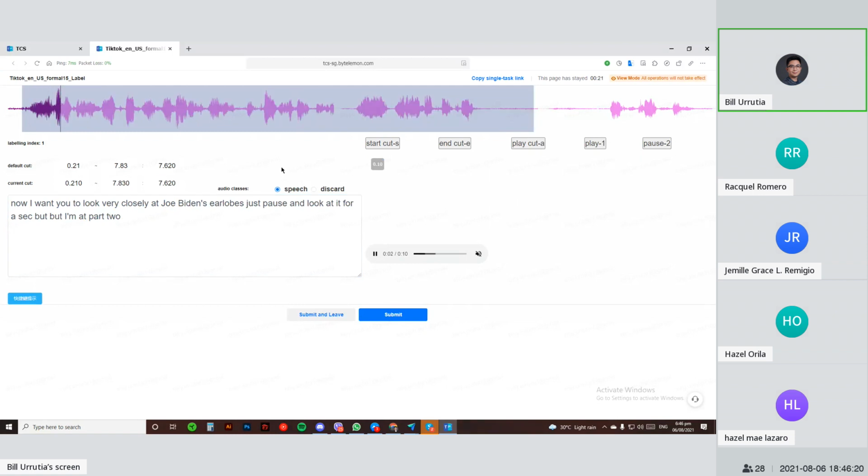Yes, sir. Now, I want you to look very closely at Joe Biden's ear loops. Just pause and look at it for a second. But I am on part two.